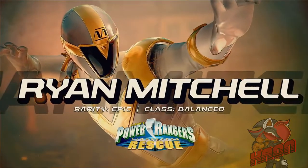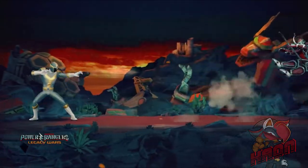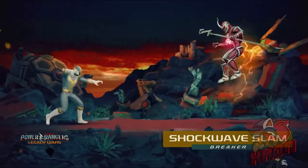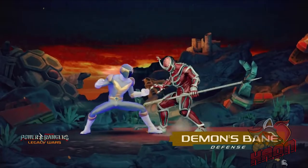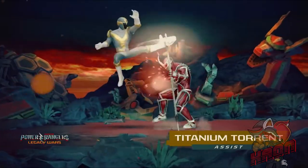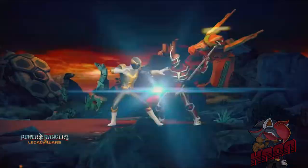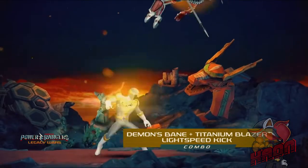Now, as for Titanium Ranger, this guy hits really hard and he hits really fast. He has a lot of offensive options. His best defensive option is Demon's Bane here, which is a very strong and quick counter and allows him to follow up into a lot of his other moves. And not to mention the energy regen he gets while the opponent is in the air is kind of ridiculous.